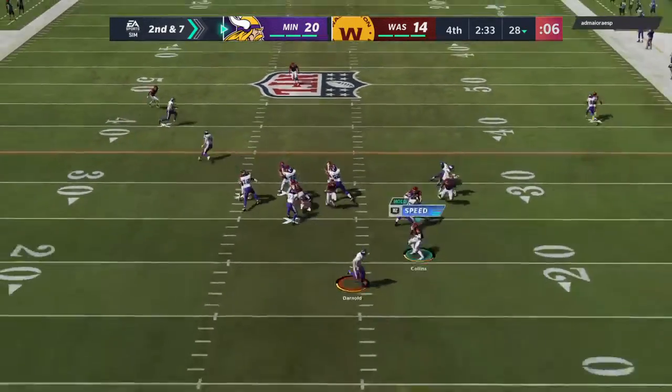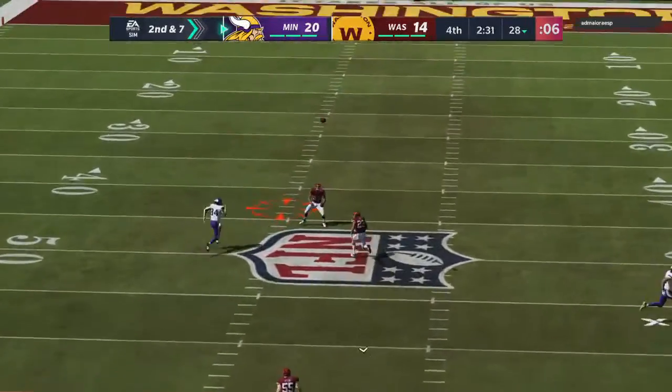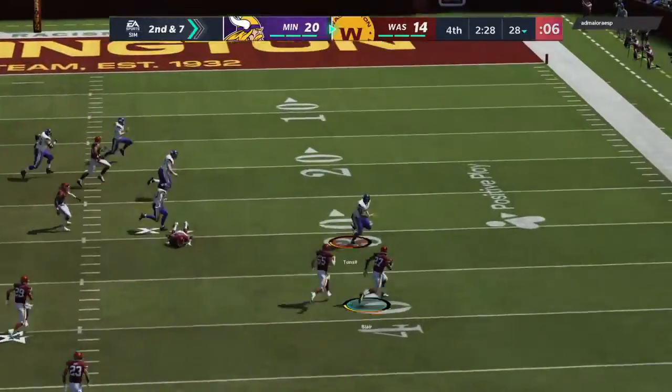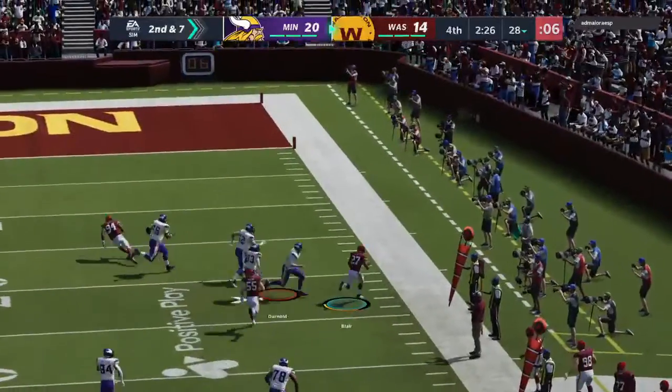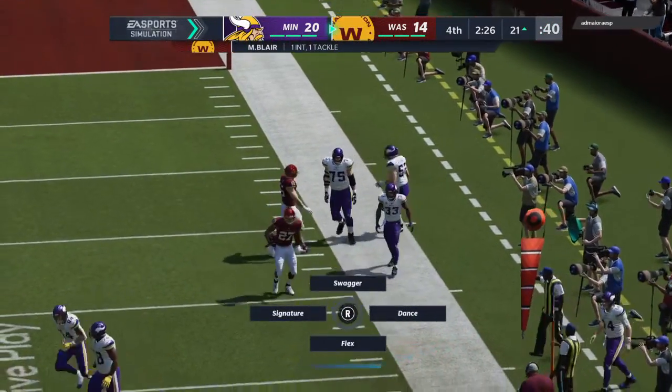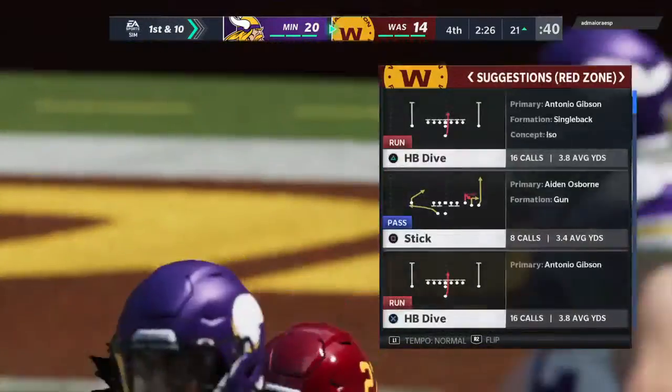The play fake, and it's Darnold. And look at this. They get the turnover they needed. It's intercepted. Picked off at the 46. A seismic shift in momentum here in the fourth quarter. That's the break that the defense needed.